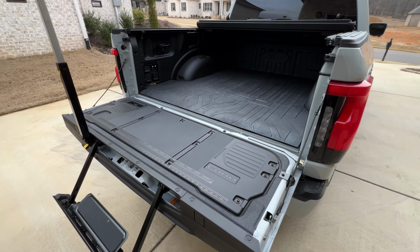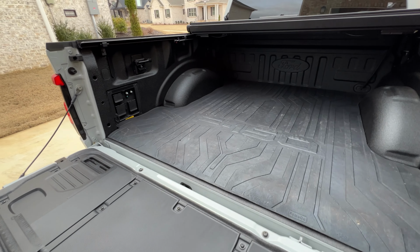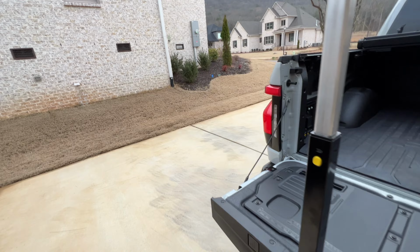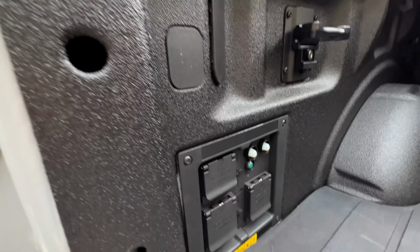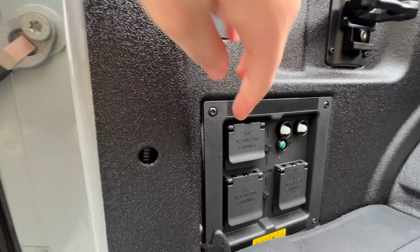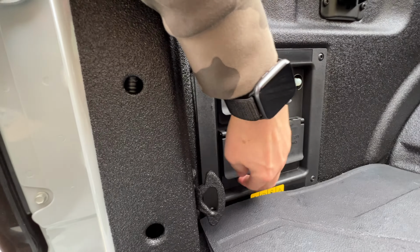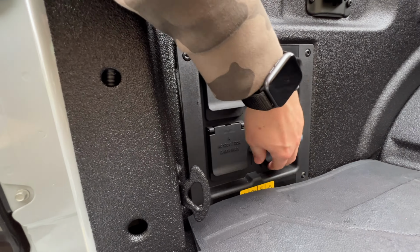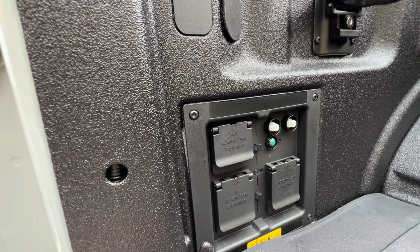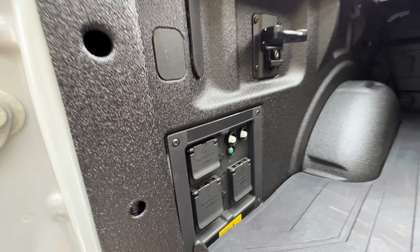Look at this bed. Look at all the space you have here. 5.5 foot bed, utility step, pole to get in. Over here, you have your Pro Power. Got your 240. Let me see if I can hold it up. 240 outlet. All these 120s here. Ton of capability in addition to the ones in the Mega Frunk.